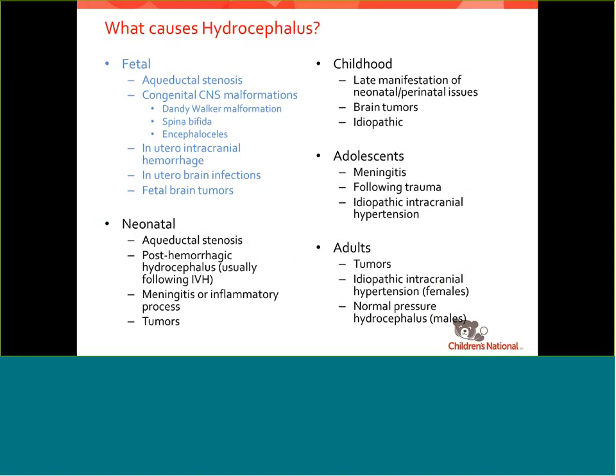You can have intrauterine hemorrhages, both parenchymal and intraventricular, that we've seen. And again, you have that same physical process of the blood obstructing the foramens, or actually obstructing the arachnoid villi and the ependymal linings. You can also have it as a complication after any in utero brain infection. And typically, when I see ventriculitis on any type of neuroimaging, the risk is much higher than I think with just blood products. And then again, very rarely from fetal brain tumors.